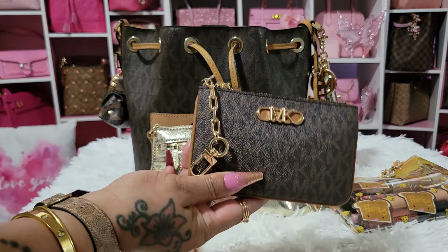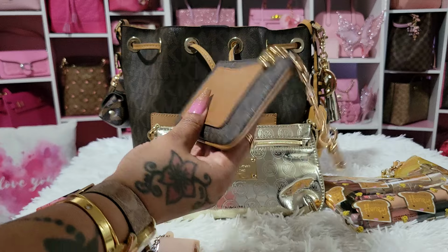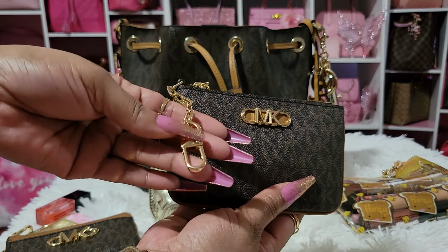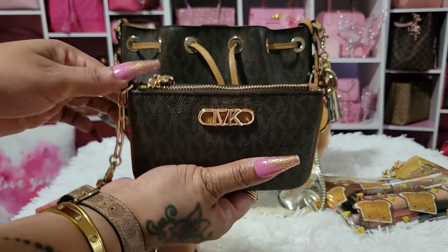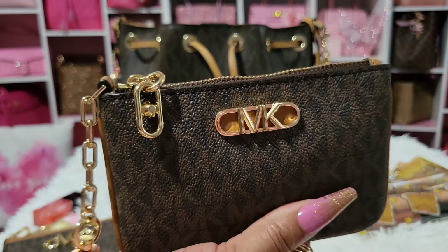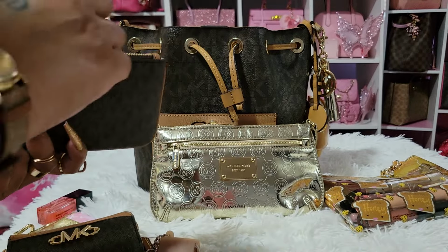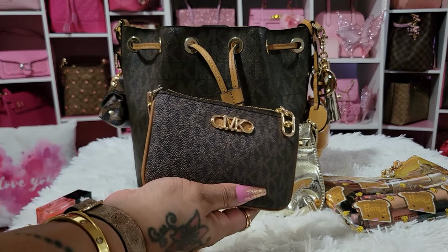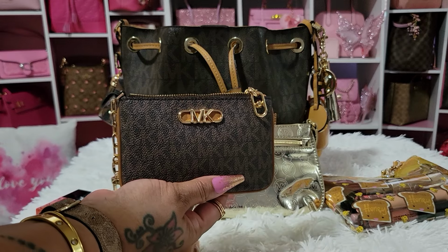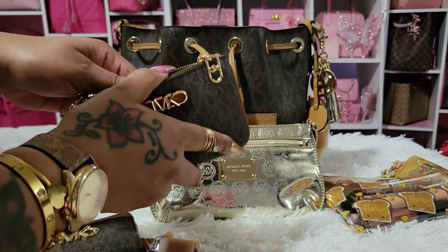So then I have this pouch as well. Y'all, I love these little pouches so much. And it does have a little key holder. You can attach your keys to it. I love the detail. Michael Kors is really good, y'all. I love this so much. And I wanted to get more, y'all, but I had to stop myself. There was another card holder that I wanted. It's like a zip around. It reminds me of one of the Coach ones, but I had to stop myself, y'all. Because I was like, I got enough.